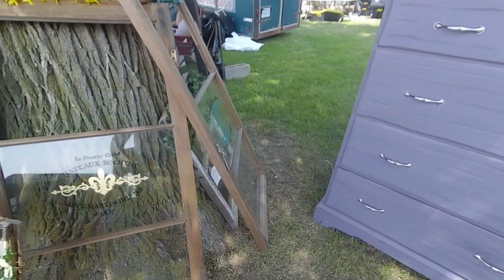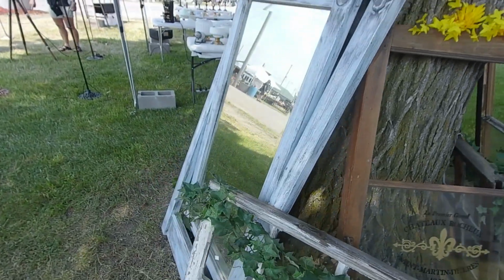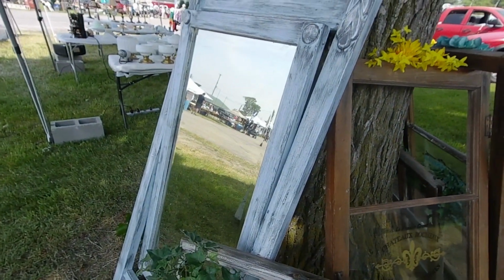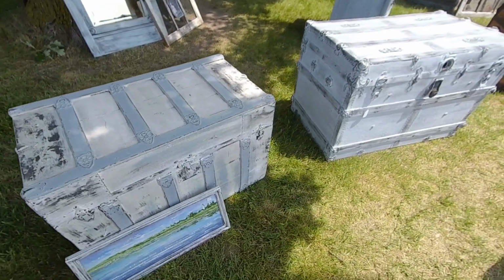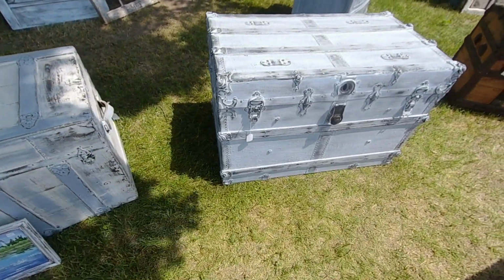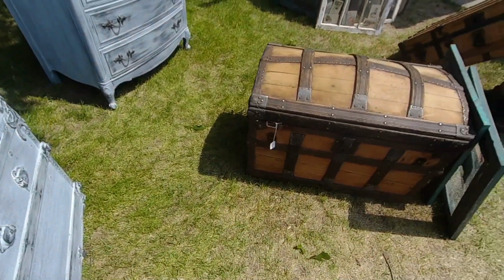And this dealer had lots of painted furniture, and they did work on old windows. There's a mirror and some nice old trunks that they painted. Kind of made them a little bit shabby chic. And here's one more in its natural state.